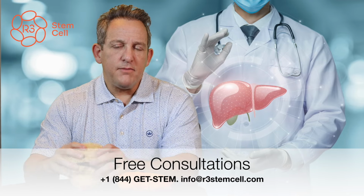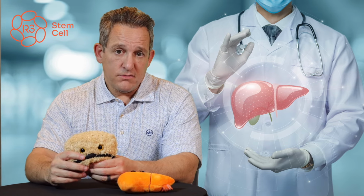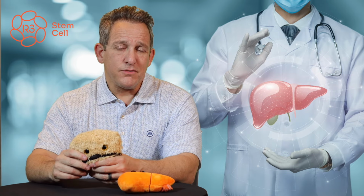Stem cell therapy can move you away from the need for a transplant. 2 million people die every year waiting for a transplant, or maybe they're not even a candidate for a transplant due to age or some other factors.